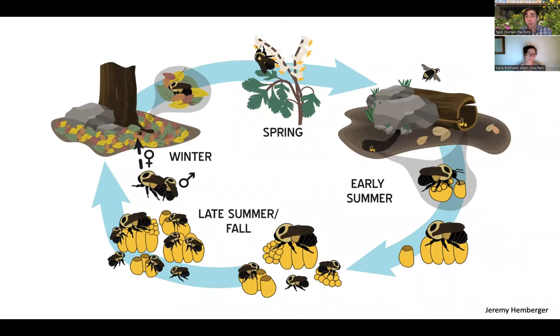In late summer and fall, when the colony is big enough, they switch from producing workers to producing males and new queens. Those males and new queens mate. The old queen dies, the old workers die, the old males die, and those new mated queens tuck away in a new location under leaves or in a compost pile for the winter and emerge to complete the cycle.